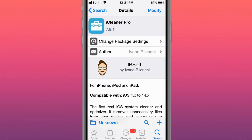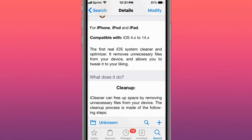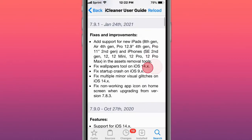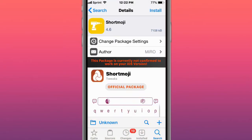This is called iCleaner Pro version 7.9.1, supports iOS 4.x to 14.x, the first real iOS system cleaner, and it optimizes and removes unnecessary files from your device and allows you to tweak it to your liking. This is the changelog right here. I also forgot to mention that iCleaner Pro is out of beta.